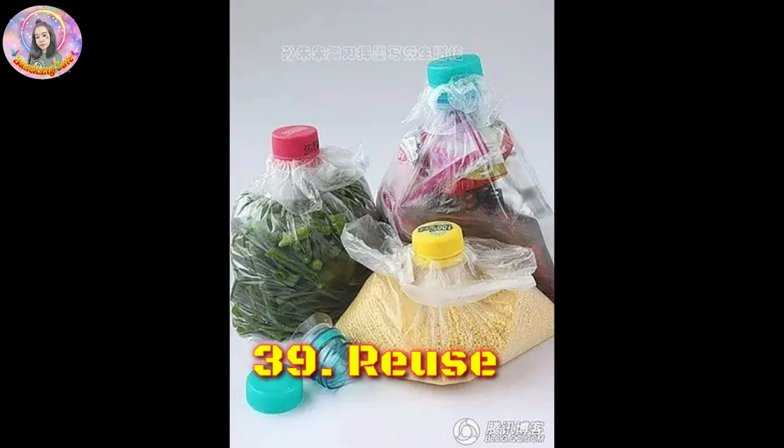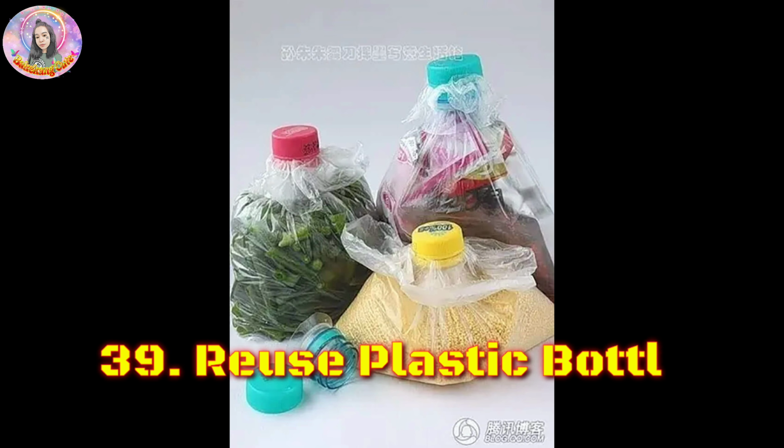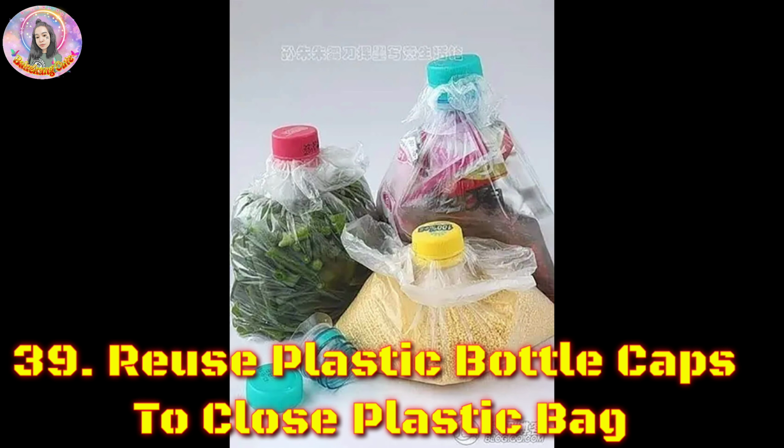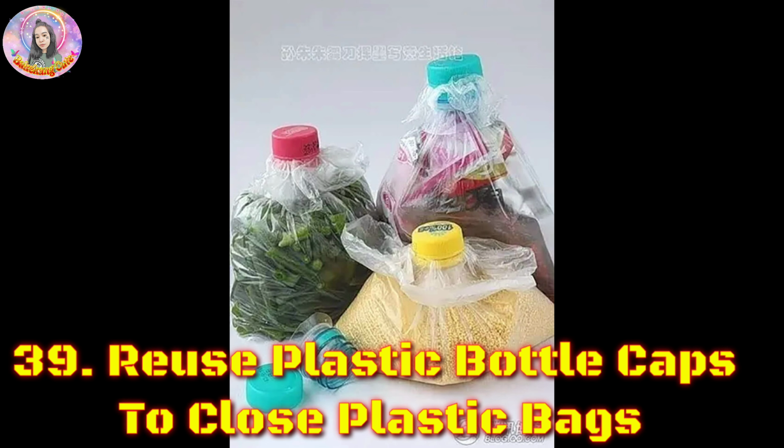Reuse plastic bottle caps to close plastic bags. Plastic isn't good for the environment, but sometimes you have to use it. You can also recycle old plastic with many DIY hacks, including this one. Those flimsy plastic bags you get at the store do not stay closed unless you tie a knot. However, what if you need to open it quickly?